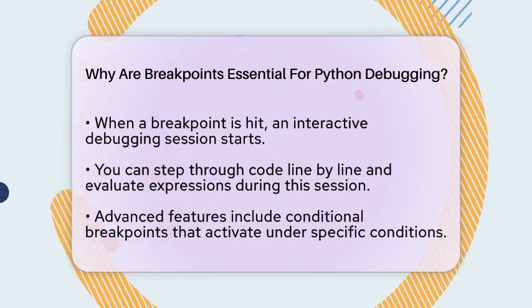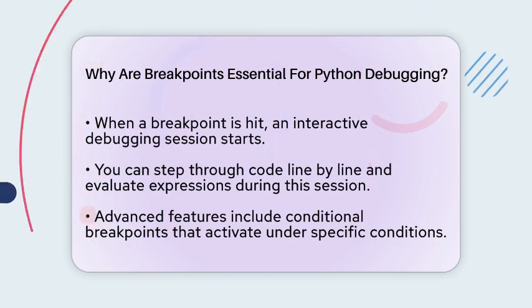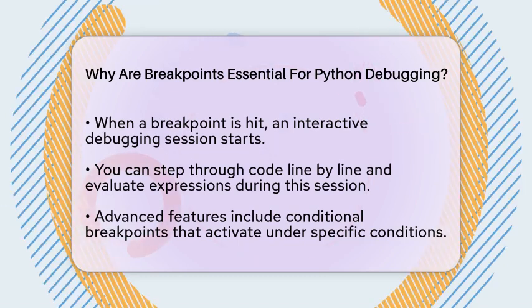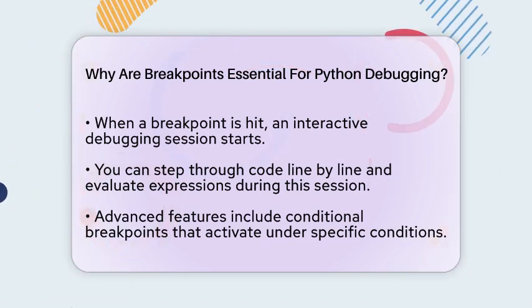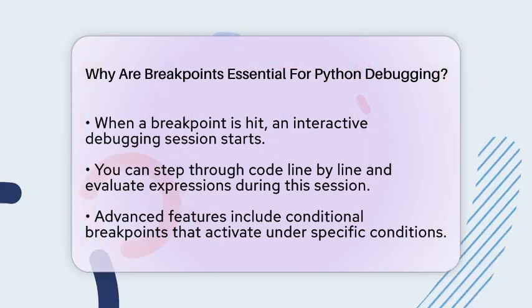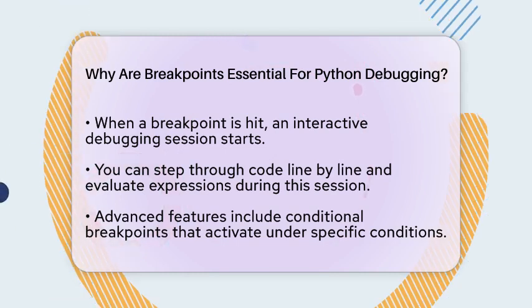There are also advanced features like conditional breakpoints. These breakpoints only pause execution when certain conditions are met. For example, you can set a breakpoint to trigger only when a variable reaches a specific value. This is especially useful for tracking down intermittent bugs without stopping every time the breakpoint line is reached.